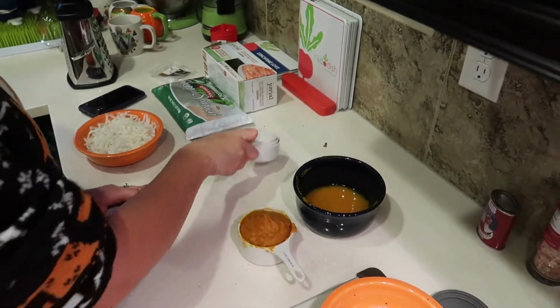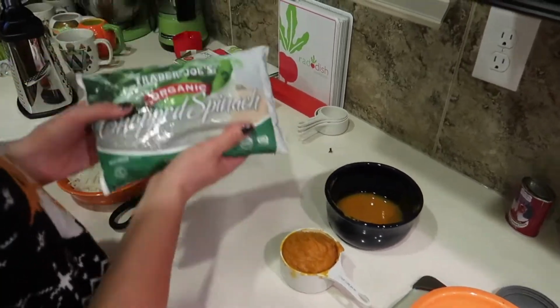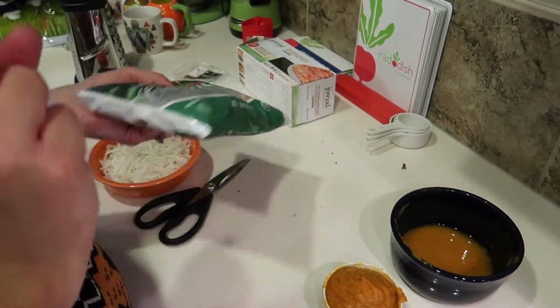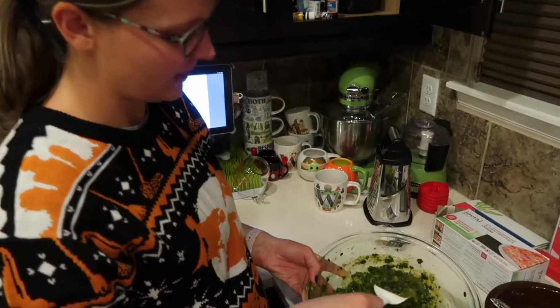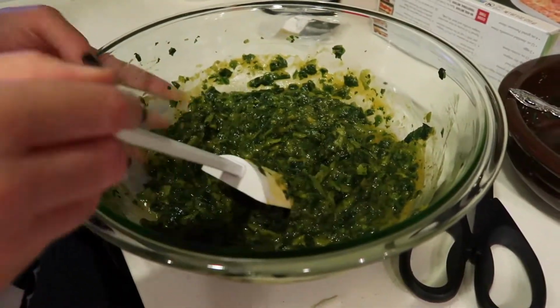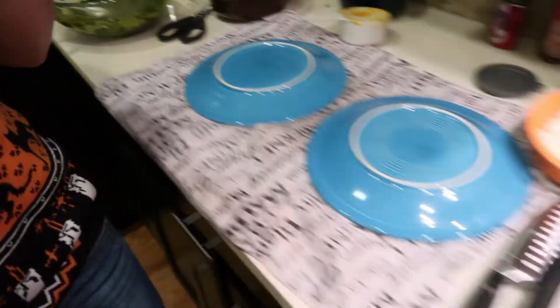So we've got our pumpkin, and we're gonna mix that with our egg yolk and some chopped spinach. I just have the Trader Joe's organic chopped spinach from the freezer section. We're gonna mix that up, and then we'll be ready to start layering up our lasagna. All right, so in this bowl we have mixed in 1 container of our frozen spinach, 1 egg, a little bit of salt, and then we added in our 1 cup of strained pumpkin. And while I was doing that, Mark was busy over here.